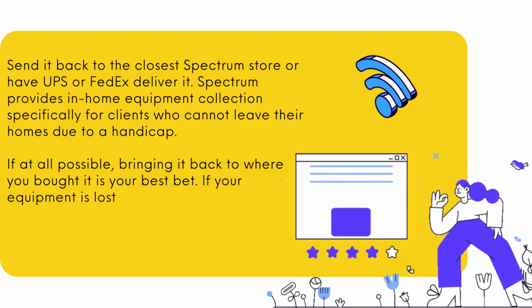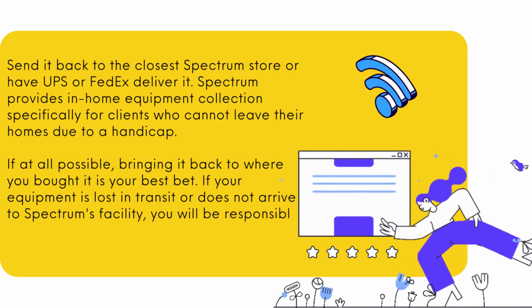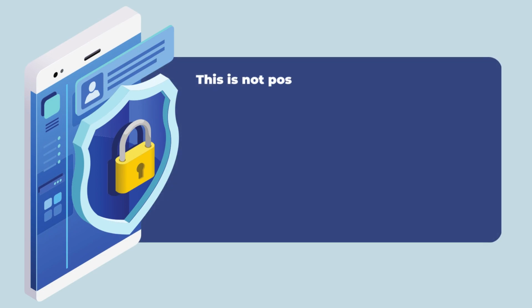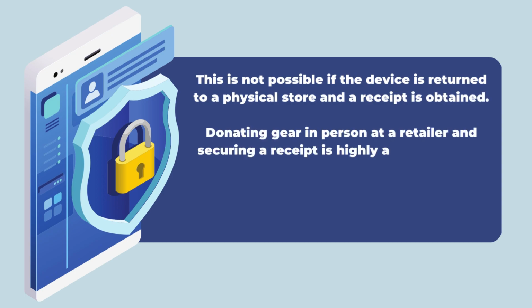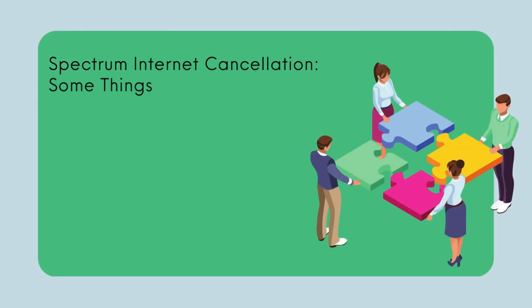If your equipment is lost in transit or does not arrive to Spectrum's facility, you will be responsible for paying the full replacement cost. This is not possible if the device is returned to a physical store and a receipt is obtained. Donating gear in person at a retailer and securing a receipt is highly advised. One of the most common reasons of confusion about how to discontinue Spectrum Internet is the return of equipment via mail. Spectrum Internet cancellation, some things to think about.